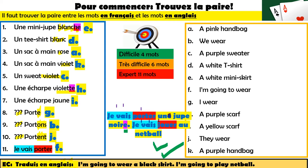If you match these up, you're pretty good already. Let's up the difficulty that little bit then. Alors, la prochaine activité, we're still on the sheet, guys. Look at the next activity down.